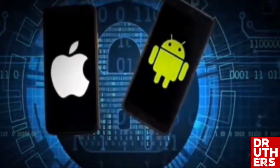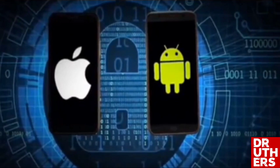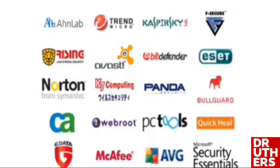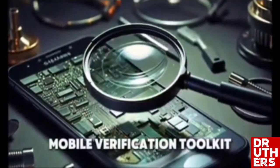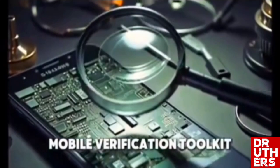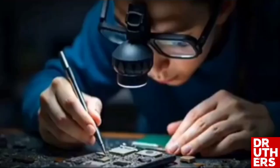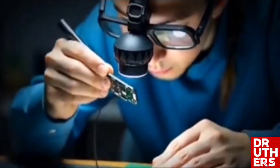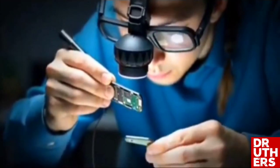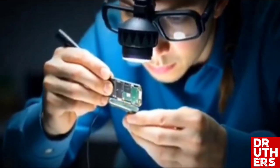The Pegasus spyware is designed to operate stealthily on both iOS and Android devices. All popular virus detectors can't identify and protect against Pegasus. However, in desperation, some people have deployed a mobile verification toolkit. This open source tool allows users to check for signs of Pegasus infection on their devices, but it can't remove the spyware. The MVT is very difficult to use for the average person, and outcomes are uncertain. It requires qualified cybersecurity experts or managed security service providers to deploy the MVT.